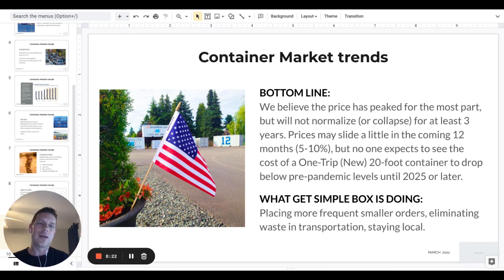What we're doing to keep our pricing in line, for one, we just want to provide a good service. We're focused on building a rental fleet more than selling containers, and so we're not looking to jack up the price just because we can. We're also placing smaller orders so that our pricing is more in check with what's reality right now, and more frequently replenishing our stock. And then we're doing everything we can to eliminate waste in transportation, so we can pick up a box and direct deliver it, or anything that we can to eliminate waste so the customer is not the one that has to pay for it.